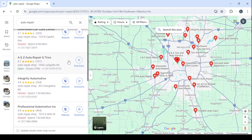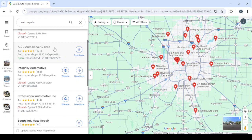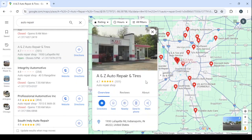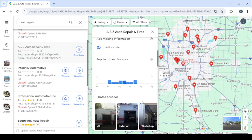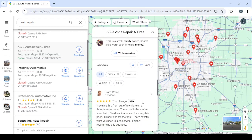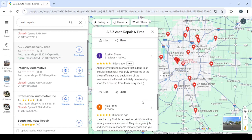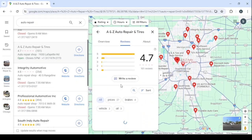So here, let's scroll down to find our best prospect, something like this one, 101 reviews, 4.7 stars. There is no website. That means we can also offer to create a website for them. So here, let's scroll down to see if they have a website. They don't have one, as you can see. And if you scroll down, we can also look for the bad reviews that we are going to offer to remove. So let's scroll down to see if we can find some bad reviews that they would like to remove.